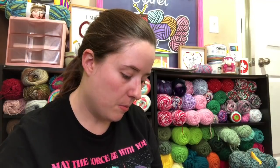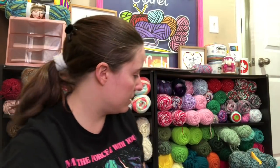Another Bernat Pipsqueak. Number 5. 100% polyester. 101 yards. And this one is called Sittin' Pretty. That is really pretty. These will be amigurumis. So there's that one. And then another Pipsqueak. Bernat Pipsqueak, 120 yards, 100% polyester, number 5 bulky, and it's just Whitey White. So it's like a really bright snow white color. I've had a lot of this over the years. I made a lot of sheep with those.